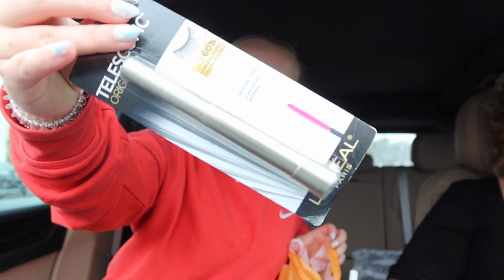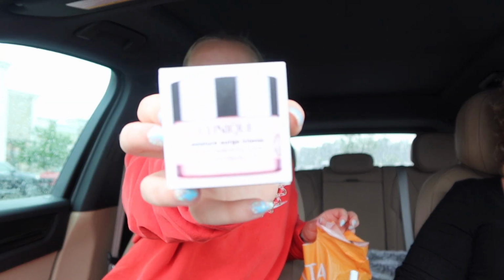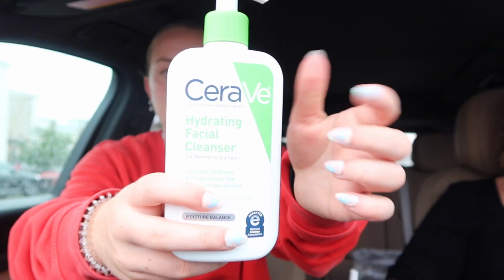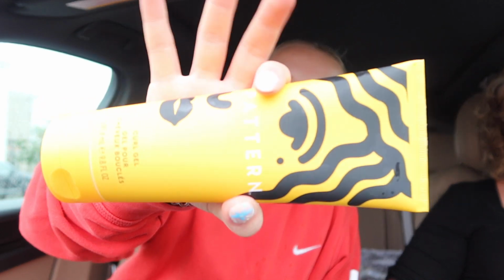The telescopic mascara, the Clinique Moisture Surge Intense Moisturizer. We'll try it, and if not, we'll just return it. The Fenty Beauty Soft Lip Foundation. I have an Island bronzer. Got a new moisturizer, CeraVe Hydrating Facial Cleanser. She has curly hair, so I got her the Pattern Curl Gel.